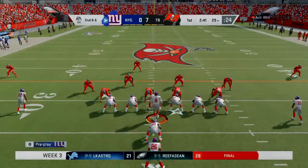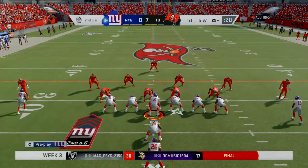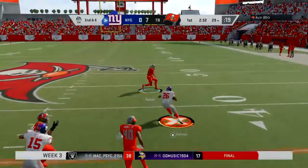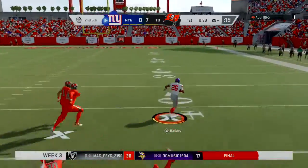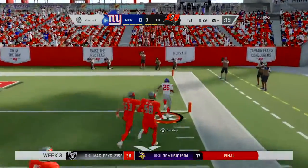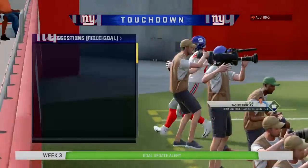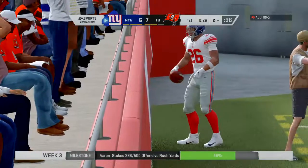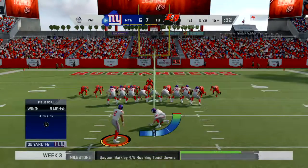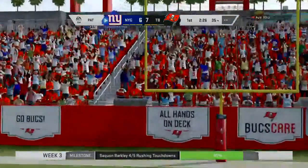Second and 6, just inside the 30. He's not going to get me. Here's the former number 2 pick, the Pro Bowler Saquon Barkley. He's got the lane, and there he goes. And all the way in. Touchdown, New York. Saquon Barkley, his 4th touchdown on the year, as his guys are on the board here in this first quarter. And those are the highlight reel runs you dream of right there.